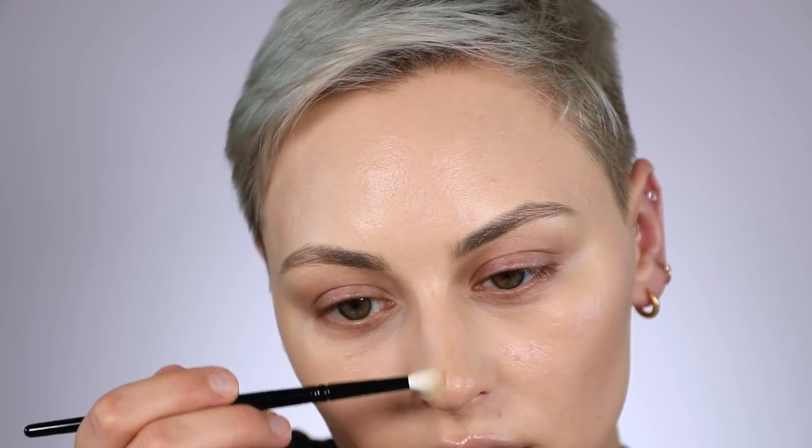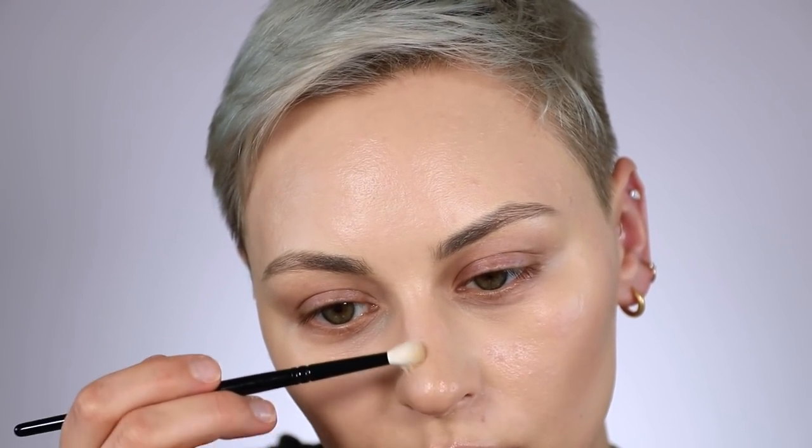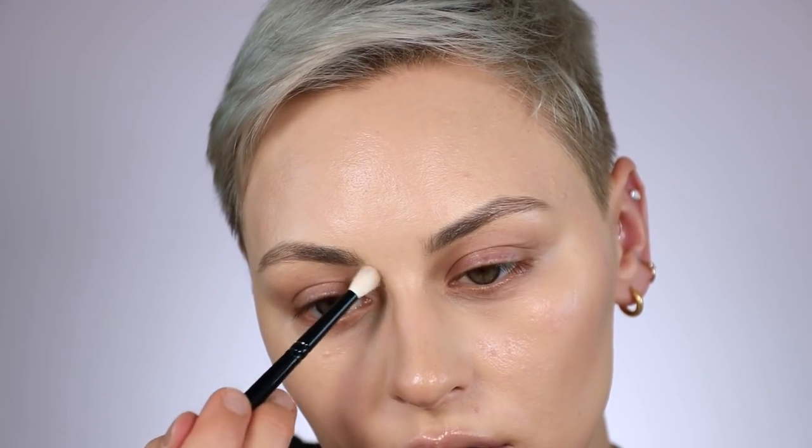What do we think? Which side do you like better? I genuinely can't decide. For my nose, I think I definitely like this better. It just looks like more of a shadow to me. Maybe I should actually blend them the way that I would. I feel like I could go with both. I kind of wish I could mix them, you know?